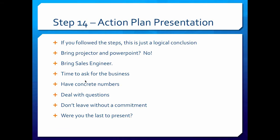This is the time to ask for the business. Okay? Have concrete numbers. Deal with questions. Don't leave the meeting without some form of commitment. And a commitment could be this. Are you ready to go ahead? Yes? Good. We can start our onboarding process next week, or start a standardization project next week.